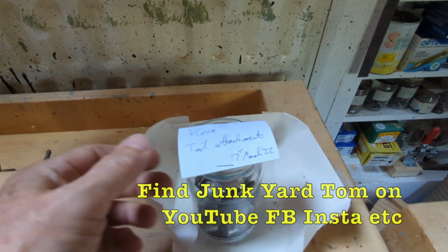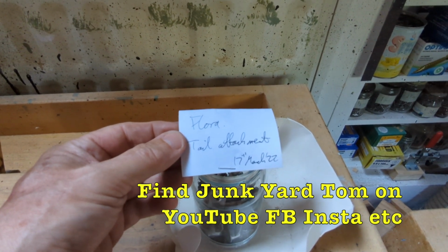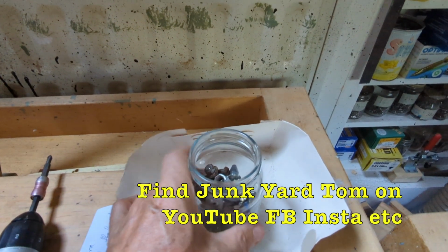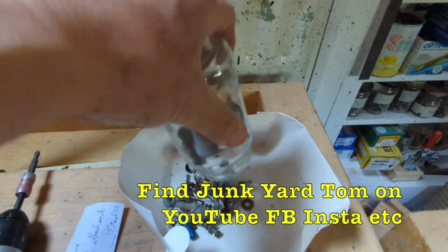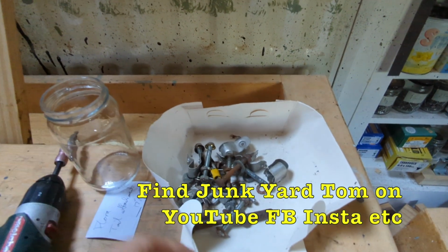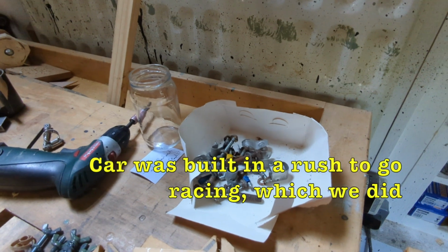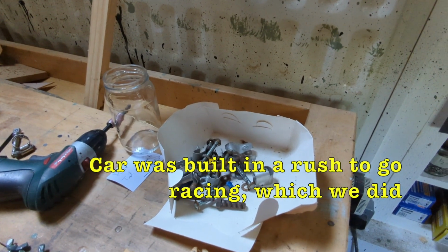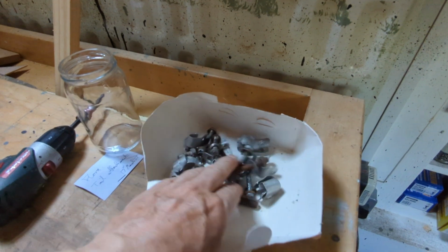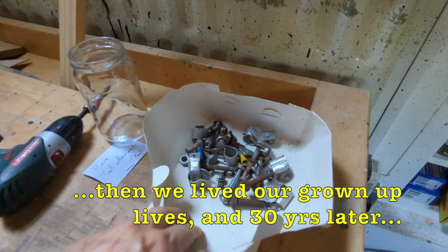And here's not a mystery jar, but a jar with a label: Flora tail attachment, 17th of March 2022. So I kept the car as a whole for decades. I could get in, turn the lights on, and within a few minutes get the engine started. And the difference between a collection of parts and an actual car is huge. So it was a big deal to start taking it apart and massively devalue the thing. And I saved all of these in case I wanted to put it back how it was, but I don't.